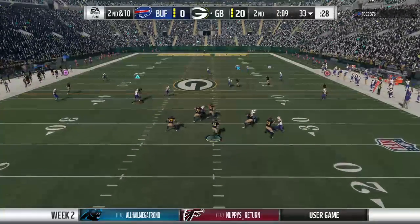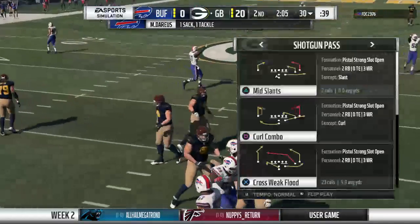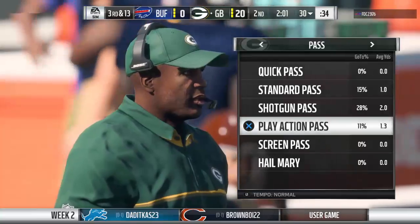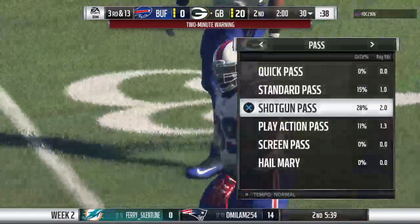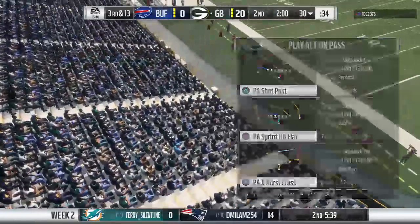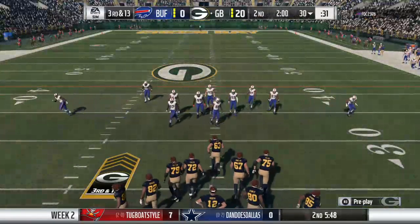Rodgers will try again on second down. And the Bills are going to get him as he goes down. Marcel Darius able to collapse the pocket and drop him for a loss of 3. 2 minutes remain here in the first half. We're back to Lambeau following these words.